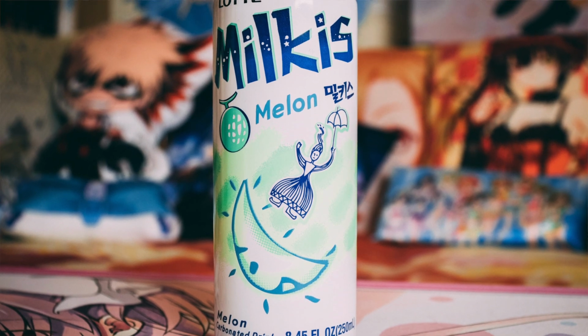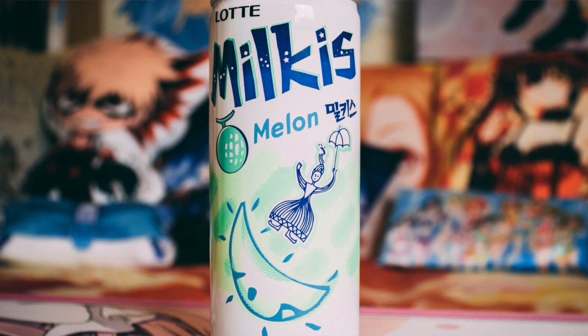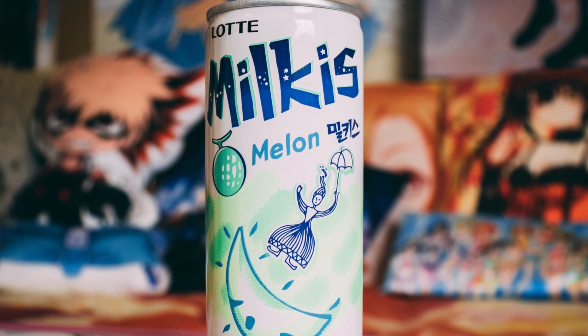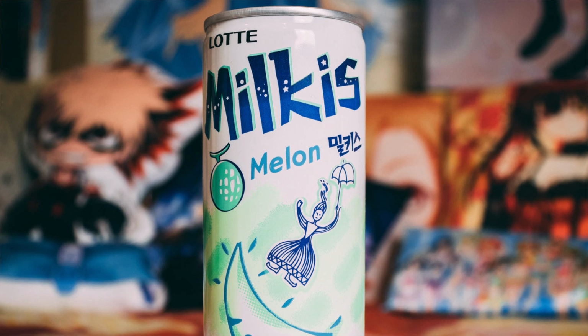Like I said, it's kept the drink in there very cold. I can still feel that it's really cold. I like the design on the front. Melon as well. I mean, I was addicted to Fanta Melon while I was out in Japan, so if it tastes anything like that, then happy days for me.